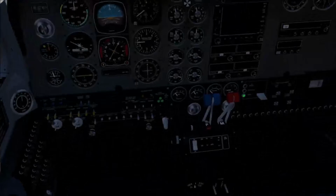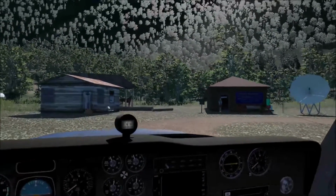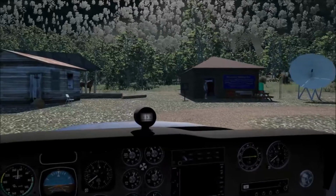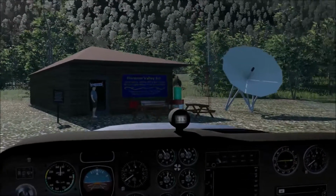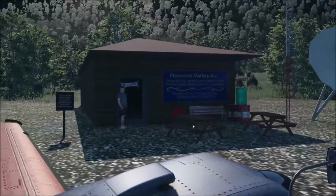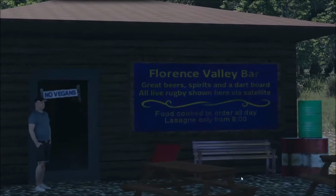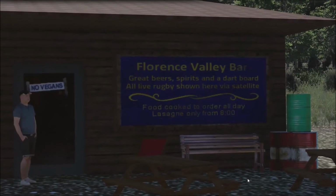So we'll go and park up by the bar, and the owner standing outside, who will do whatever food you want, as long as he can cook it in a frying pan, including frying a salad. Everything goes in the frying pan here. Everything.